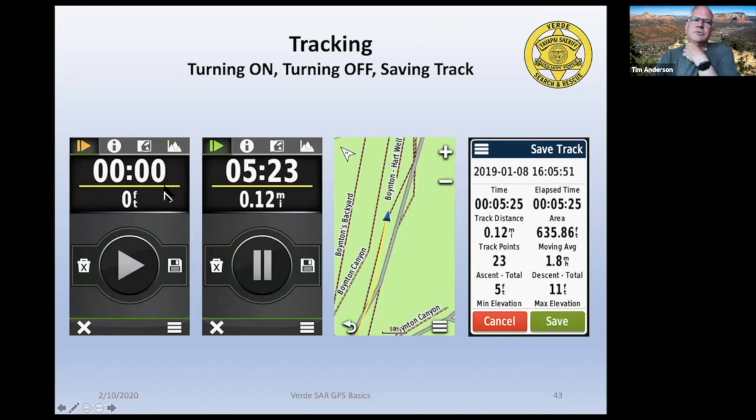Tap this, you'll see the numbers start counting up, 1, 2, 3, and that's how you know that you're actively tracking. In this case, I tracked for 5 minutes and 23 seconds. I went 0.12 of a mile. This is just to show you what it looks like when you're tracking and when it's cleared and when you're starting.